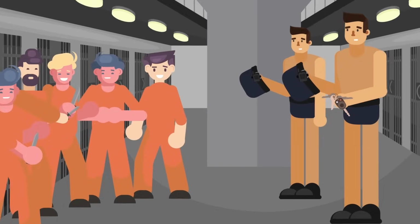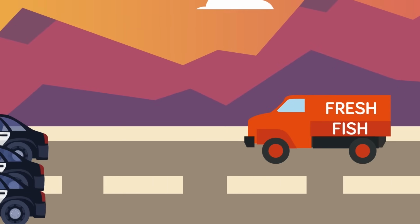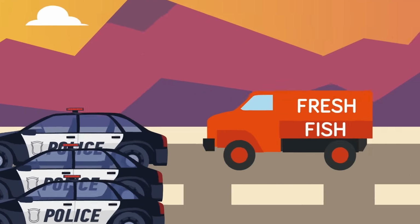An alarm was raised and there was mayhem in the prison, but with hostages it was a tricky situation. Later, the inmates got hold of a food truck and tried to drive it out of the gates, with some of the inmates dressed in officers' uniforms and so causing confusion.